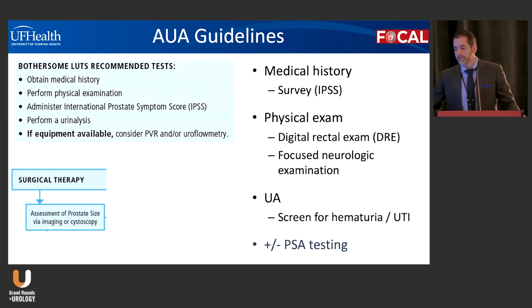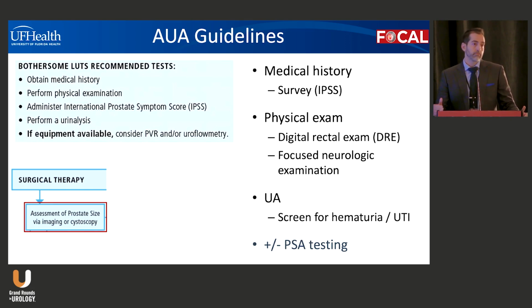And I think the biggest thing, at least in the first iteration in 2021, was the assessment of prostate size. So as you're going to hear today, prostate size is probably one of the more important determining factors of what procedures a patient is a candidate for. And so getting an accurate assessment of exactly what the volume is certainly an important aspect.